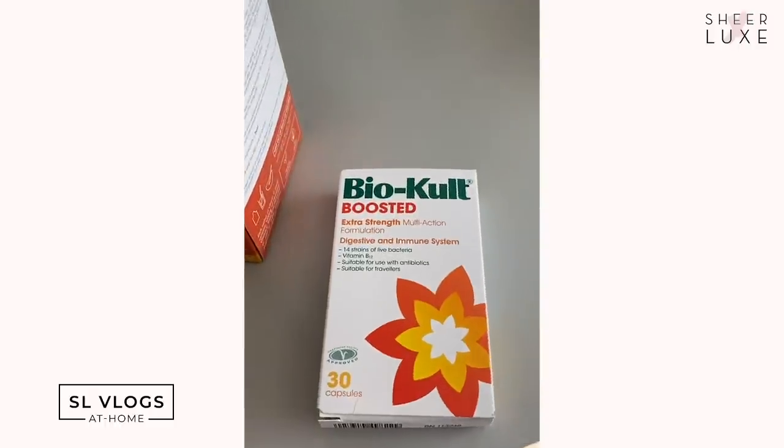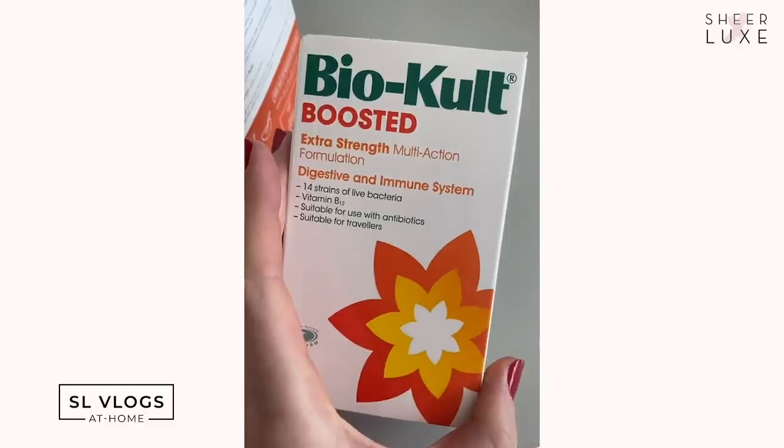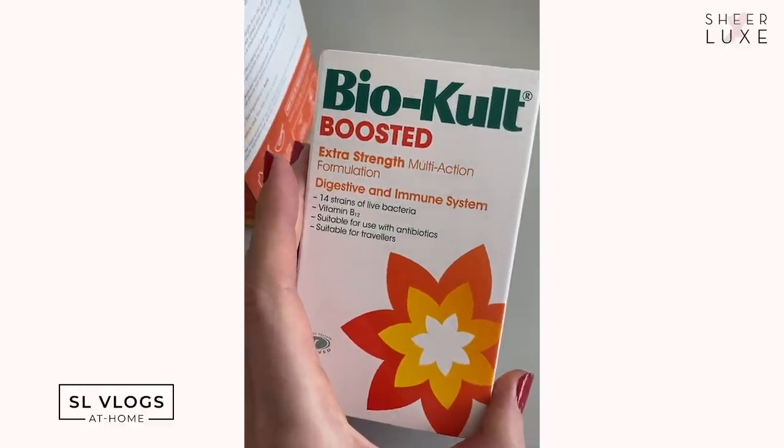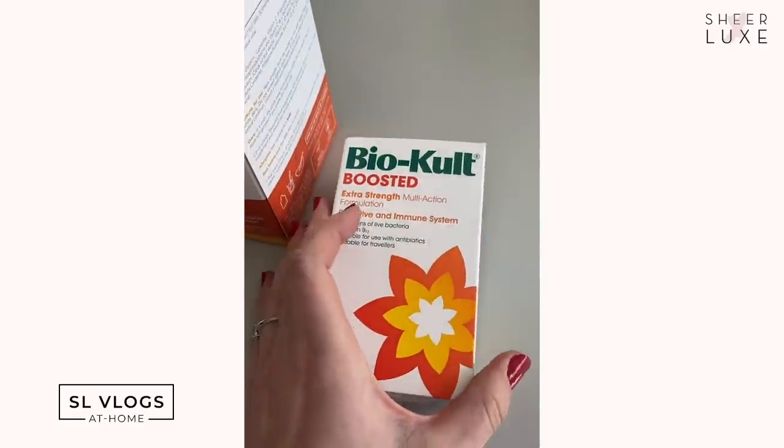The other thing I take in the morning is a probiotic, and I'm really in it for the immune boosting properties, because everyone knows the immune system lies in the gut. Well, a hell of a lot of it anyway. So I've been taking this one. I sometimes take it in the evening if I forget. Doesn't make too much of a difference, really.